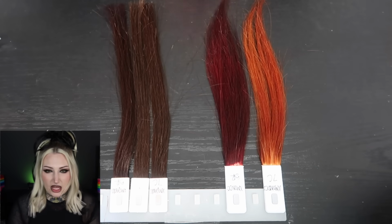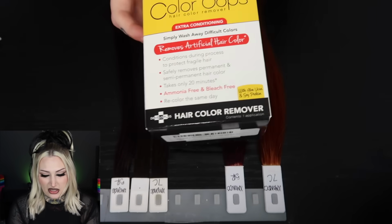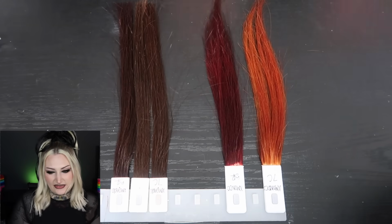Let's go ahead and mix up the color remover. I did grab some Color Oops, so we're going to be doing Color Oops and some Schwarzkopf color remover and applying it on here to see if it removes anything.